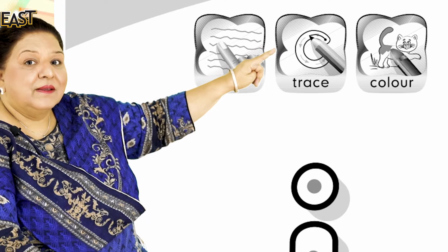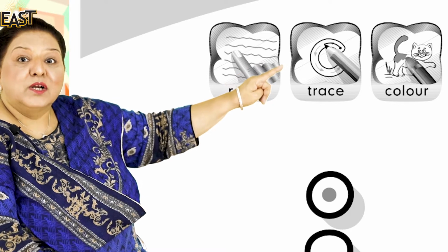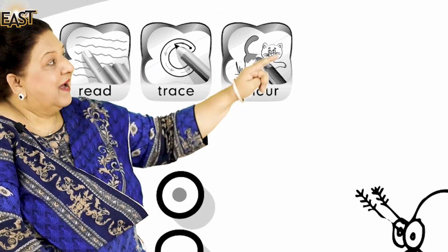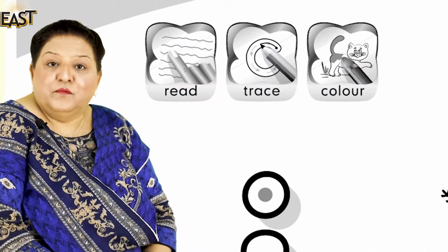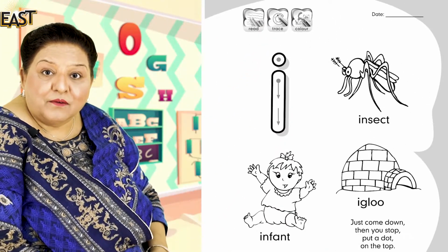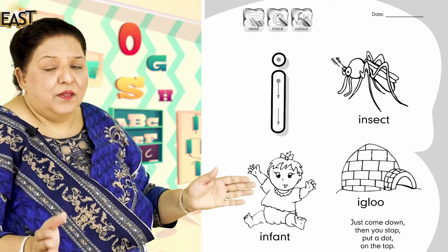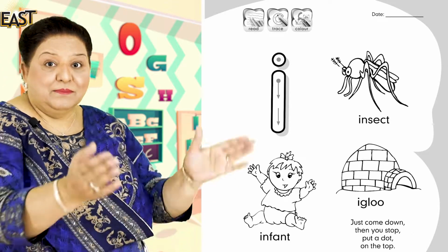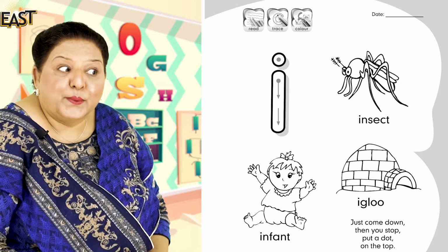First icon. Yes. Read. Very good. The next one. Trace, well done. And color, good. And what's that? Date, well done. Yes, Zainab, very good. You look at the icons and you do them yourself. And that's okay. Mummy has to help you with the date. That's not a problem. Very good, Zainab, well done. Can we clap for Zainab? Well done, Zena.